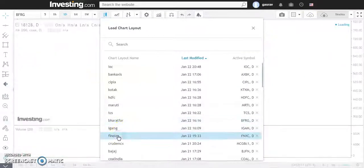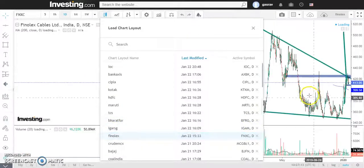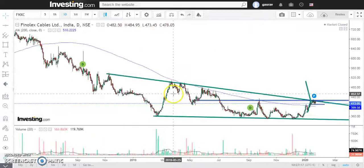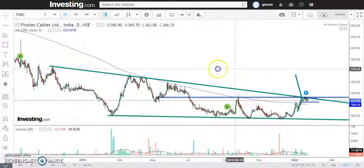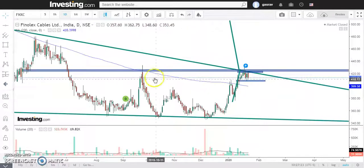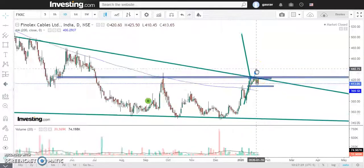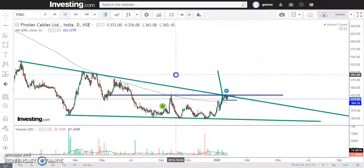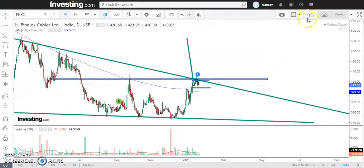Then a cash market stock which I have been observing for many days is Finolex Cable. Finolex Cable, as you are watching, was forming a falling wedge pattern. It is above 200 DMA and making a flag pattern. If it breaks above 430 and closes, then we can head toward 476 and 500 levels. So Finolex Cable should be in your watch list.